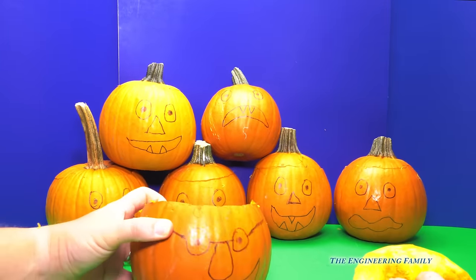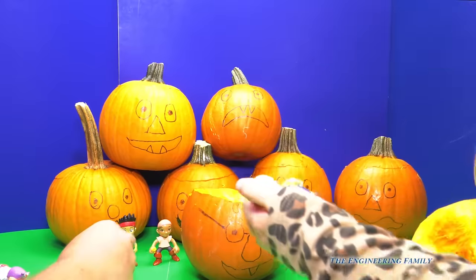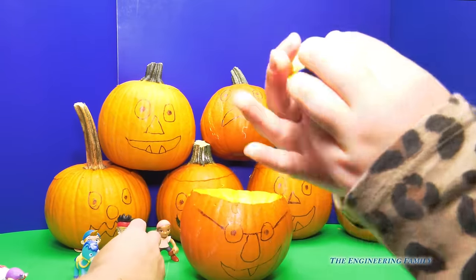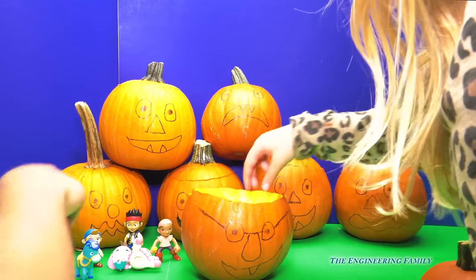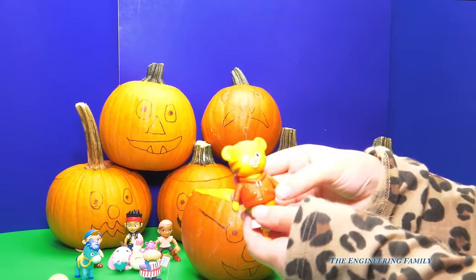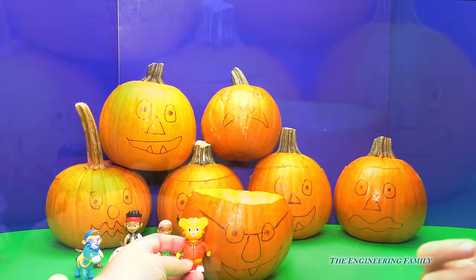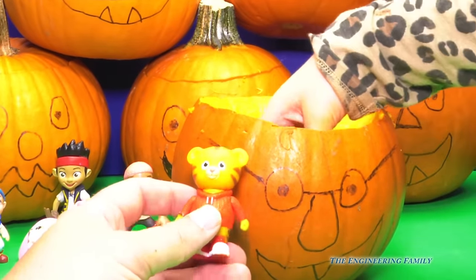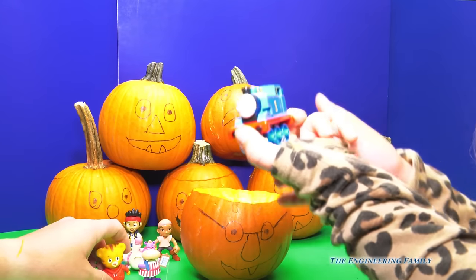Hey, look, this pumpkin's got glasses on. Oh, and we found Caillou. Caillou? Kai, not Kai me, but Kai you. Yes, and we also have Daniel's tiger, which I haven't got out yet. Oh, you know what? He kind of matches the pumpkin, don't they? They're both orange. No, they aren't. No, he's wearing a red shirt. Is Daniel's tiger actually made out of a pumpkin? No. Inquiring minds want to know.